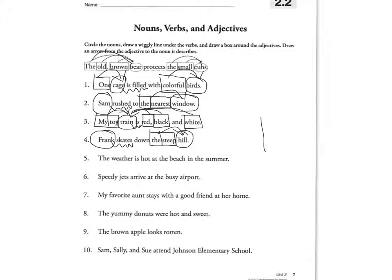The weather is hot at the beach in the summer. The weather. What are we talking about? We're talking about the weather. The describes the weather. The weather is hot. The weather is hot at the beach. What beach? The beach in the summer. The describes summer. Be sure to complete these on your own, and we'll review them in a minute.